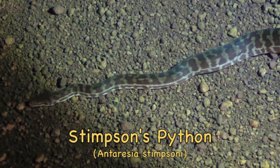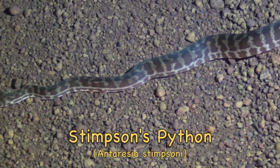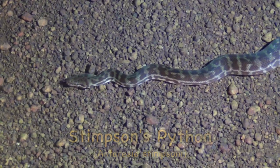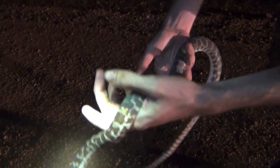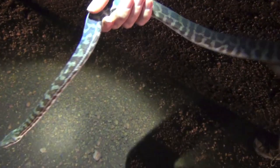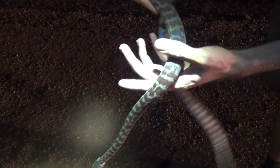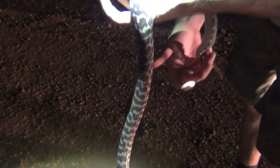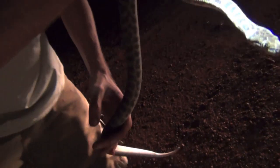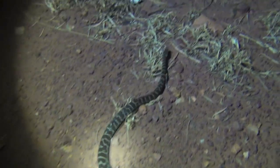Alright, just sitting out on the road just at dusk. This is a Stimson's python, a close relative of the children's python and the spotted python. It's the Antaresia genus. I once had a pet Stimson's python for 10 years. My younger cousin, Steve's brother, now owns him and has had him for about 6 years. When I got the snake, named Bart, he was about 4 years old. He is still alive today, making him over 20 years old. Snakes can live a long time, and I still visit the snake every now and then. Alright, off he goes.